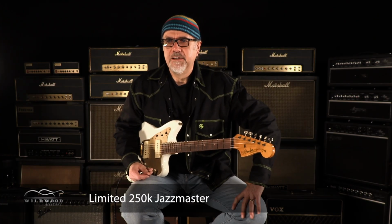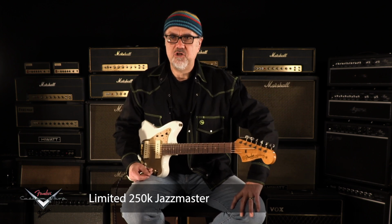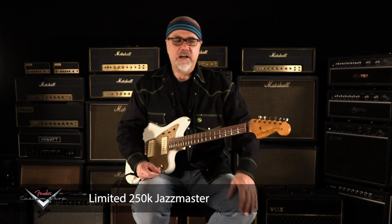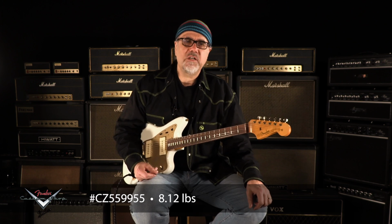Gentlemen, what a glorious specimen I have in my doggone mitts. A Fender Custom Shop Limited 250K Jazzmaster in Desert Tan. Journeyman Relic, large C-neck. It is a large C-neck. 8.12 pounds. Serial number as follows.